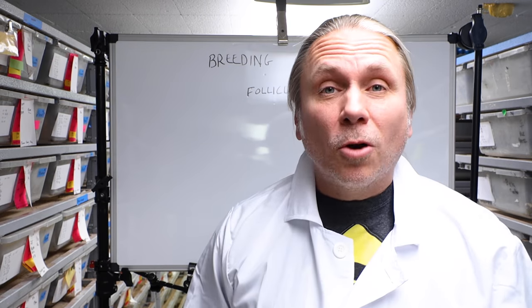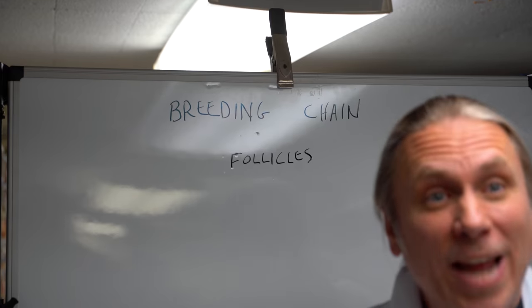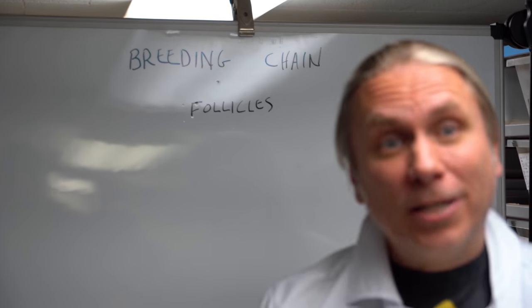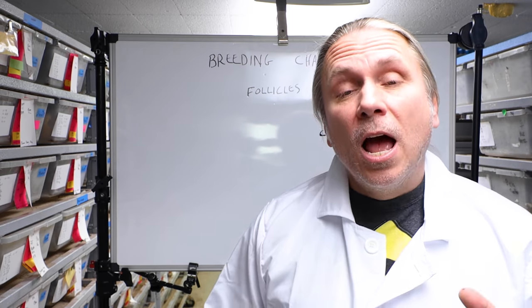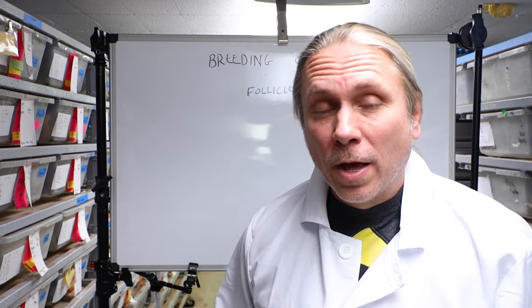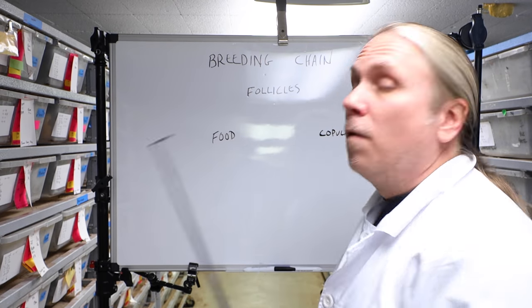And of course, the follicles are basically just the start of eggs, right? The follicles have to grow to a size, then there's an ovulation, and then ultimately that ovulation turns into eggs, which ultimately turn into babies. The second thing is copulation. Of course, copulation helps in aiding the follicular growth. Now, the last thing, and honestly, a pretty important part, is food.